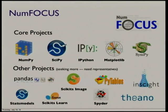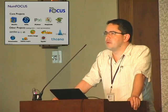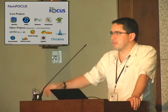We have currently one permanent staff member, Leah Holdridge, who is in the back there. Leah, I don't know if you could perhaps raise your hand. There you go. Who works at Continuum, but basically devotes her time to NumFOCUS. Leah has been doing all of the necessary work to turn NumFOCUS into a 501c3. We've been signing the paperwork today.